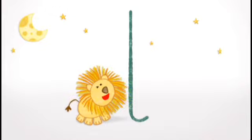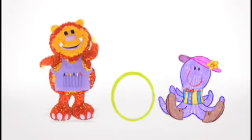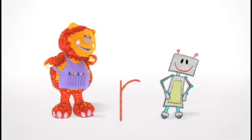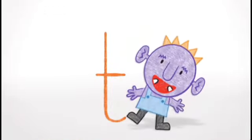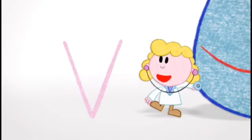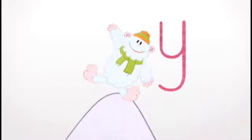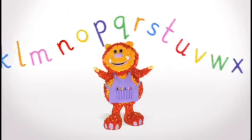J is for jam, K is for kite, L is for lion prowling through the night, M is for monkey, N is for nose, O is for octopus wearing funny clothes, P is for pig, Q is for queen, R is for robot, what a great machine! S is for snake, T is for troll, U is for umbrella, take it on a stroll, V is for vet, W is for whale, X is for fox at the end of his tail, Y is for yeti, Z is for zoo. This is how the letters look, can you write them too?